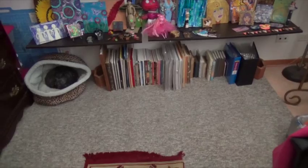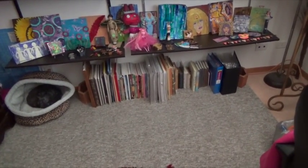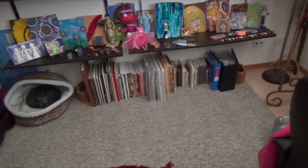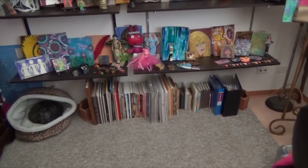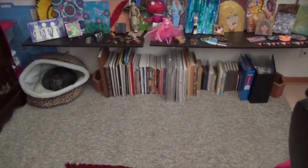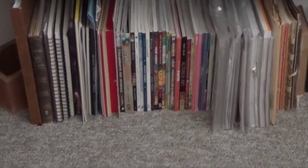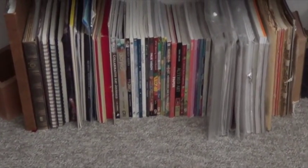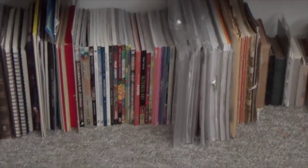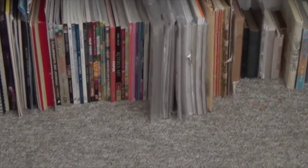Starting on the far end, I've got all of my journals, and then my paper pads, like my watercolor paper, my Bristol paper, things like that. Then going into transparencies and vellum. Then getting into my art books, so technique books, and basically learning books, learning how to do different techniques and things in art. Then some of my favorite art magazines for inspiration.